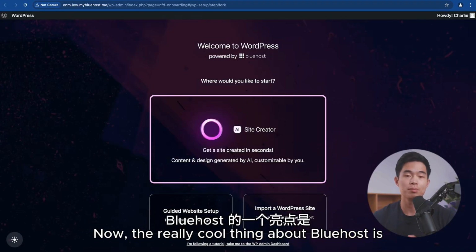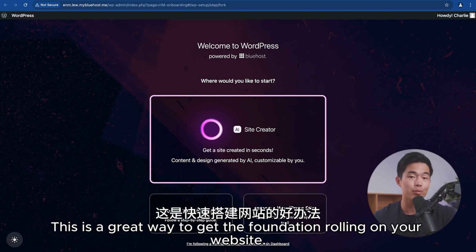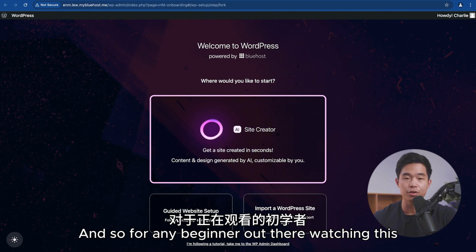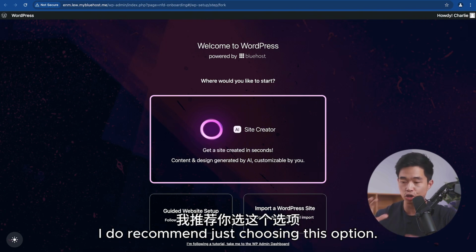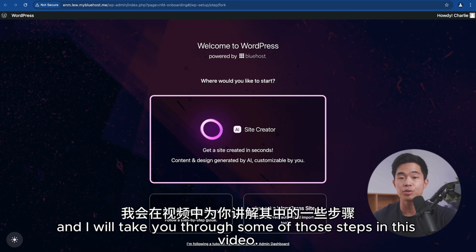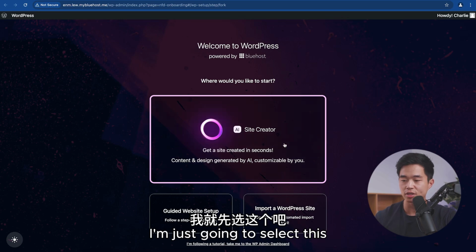Now, the really cool thing about Bluehost is that any plan comes with the AI site creator. This is a great way to get the foundation rolling on your website. It's going to do a lot of the initial steps. And so for any beginner out there watching this, I do recommend just choosing this option. Yes, you have the option to do everything yourself, and I will take you through some of those steps in this video. But to make your life easier, I'm just going to select this and show you how to use it first.